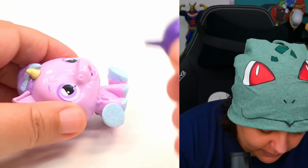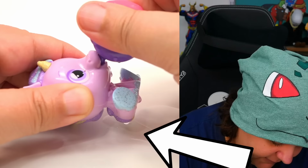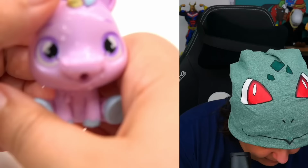No. Come on. Let me push harder. No. Let me try it this way. No. Let me try it at the surface. Nope. The water's all leaking. If you can't see, let's put a little arrow for you. We have a little puddle there. I don't hear any water. Let me press the back of the head again. Nope. Nope. What the heck? Okay, we're gonna try a different character. Maybe the unicorn is broken.